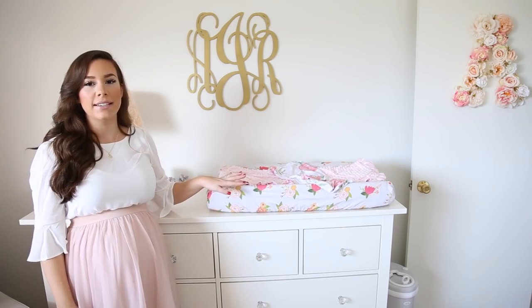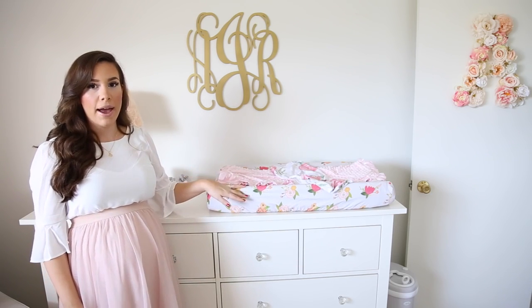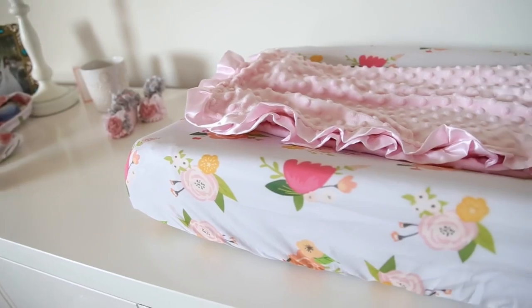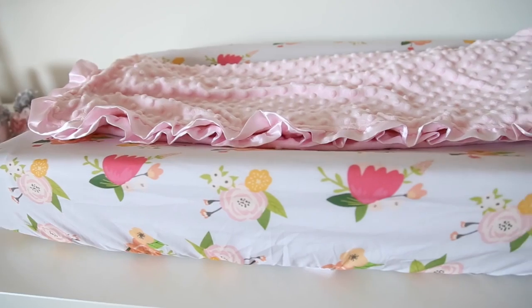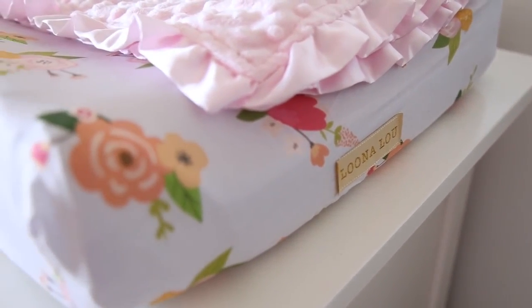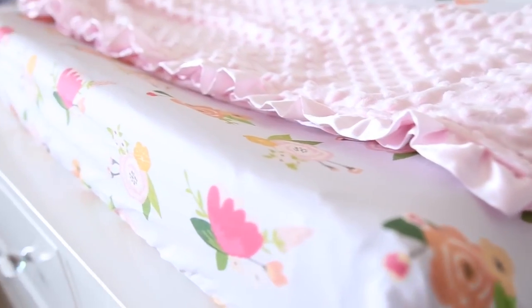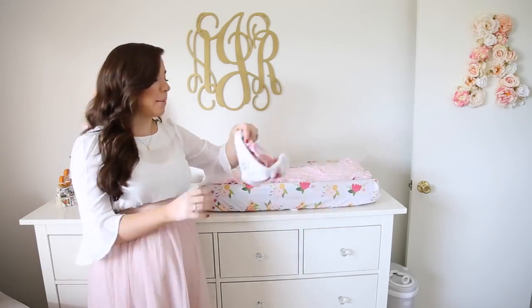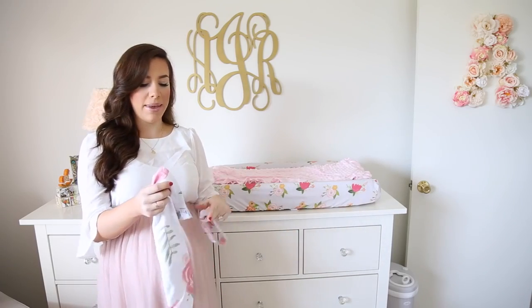But I knew I wanted to get some kind of a floral changing pad cover. So this one's from Luna Lou Design. I feel like I got an abnormally large size changing mat. Let me know if this is a normal size, but I don't know, comparing it to my body for reference, I feel like it's for a toddler, but I guess babies grow fast. I'm gonna learn. So yeah, I love that. And then on top of it, I'm probably gonna bring this to the hospital, but this is from Mitten Arrows.